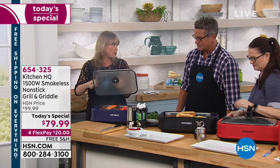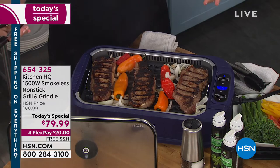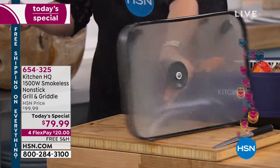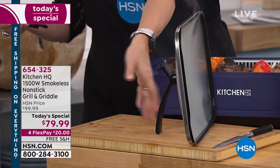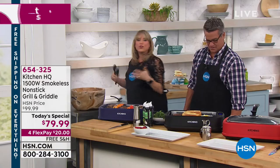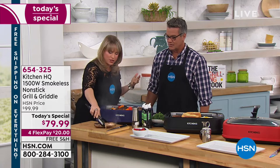It comes with the glass lid, which prevents splatter. Here's a really cool feature about the glass lid. It stands upright. Oh, nice. Isn't that great? So the condensation's not going all over the place. I don't know why more folks don't do that, but that's the innovation with Kitchen HQ. So that's going to stand upright. It's also going to prevent any splatter from bacon or steaks or chicken.